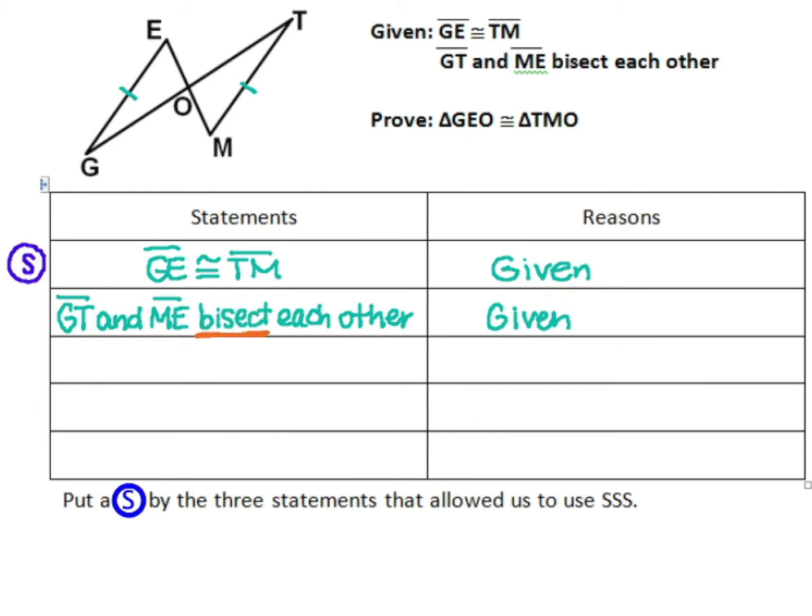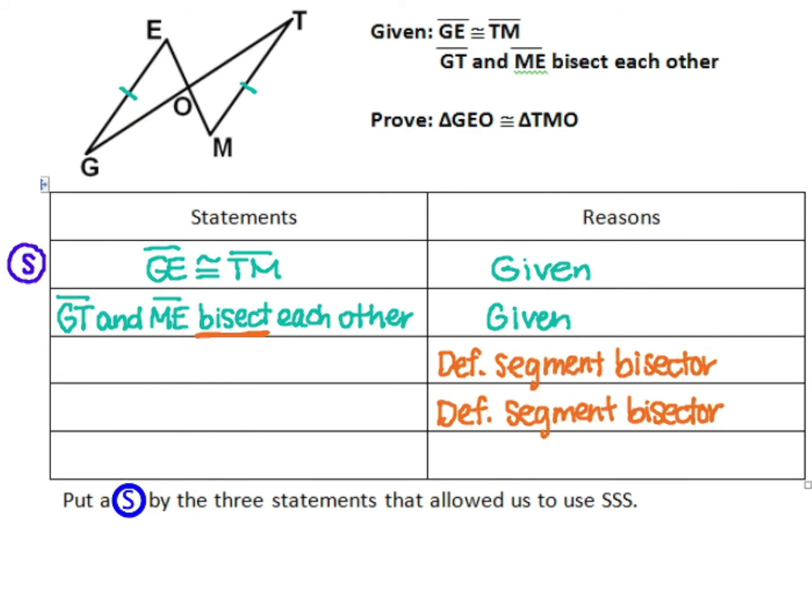I've got a vocab word in the given. I've got some segment bisectors going on. They're actually bisecting each other, so that's technically 2 bisectors. So I'm going to be able to use that reason twice. That was just a shortcut for saying GT bisects ME and ME bisects GT. So if GT bisects ME, that means that ME gets cut in half. So we could say that EO is congruent to MO. And that's another set of sides that are congruent.